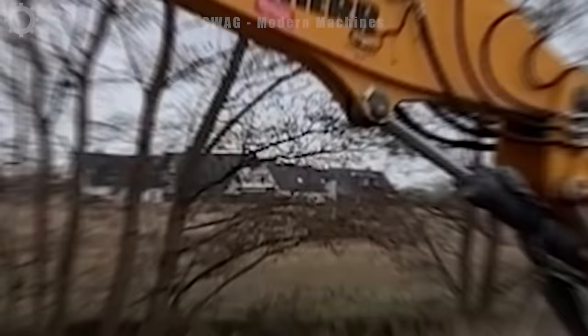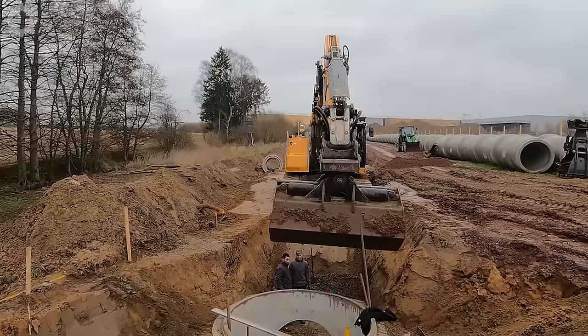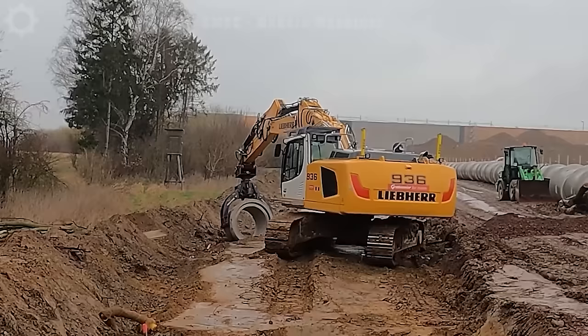Crawler excavators are assisting with the installation of large water pipes in rainy conditions at a construction project. In one working day, this machine is capable of installing more than 500 meters of large water pipes, ensuring the operation and distribution of clean water and important infrastructure projects.